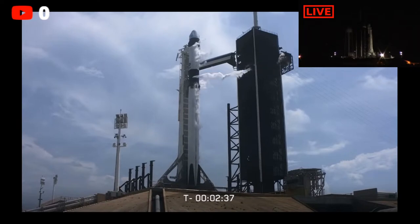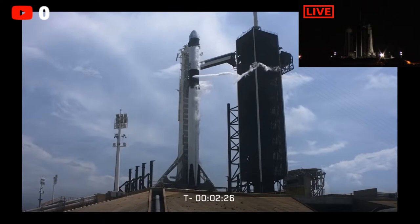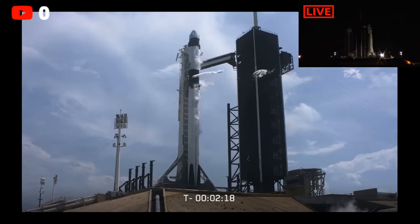Stage 2 will continue to load for about another half a minute or so. Once we get the completion of Stage 2 LOX loading, we have to vent down the line, so you'll see another large white cloud coming off of the strongback. That'll be normal. That'll happen around transitioning to T-minus power. 1 minute and 40 seconds. We're going on internal power now.